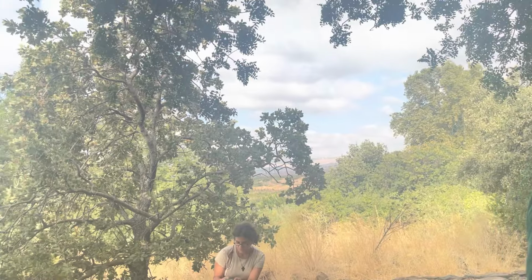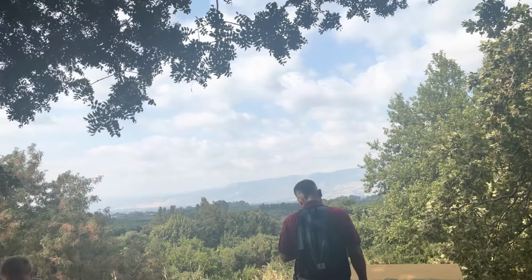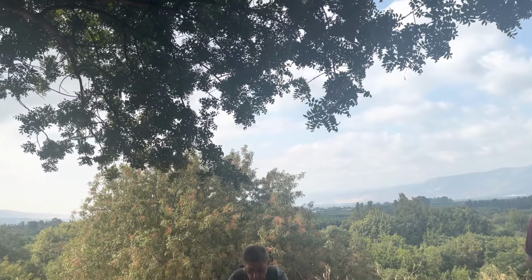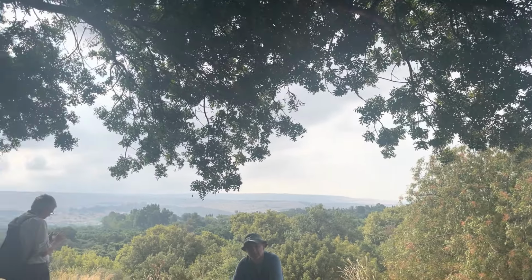Look around you. This is a very strategic place to be in, even in ancient times. You have water. You have the Dan River, which is a very strong river. We're here, more or less, 800 meters above sea level. And it's guarding, and it's more or less on a major route.